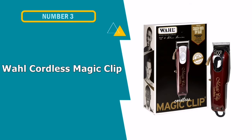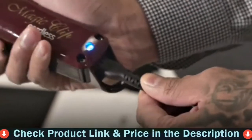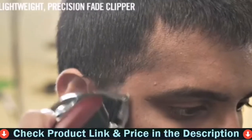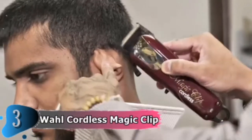Our third choice is the Wahl Cordless Magic Clip. When it comes to cutting awesome fades, the Wahl 5-star Magic Clip is one of the best clippers you can get. It is very dependable, flexible, easy to use, and convenient. This 5-star Magic Clip is a heavy-duty, adjustable 5-star corded or cordless commercial-grade hair clipper meant for cutting thick hair and is perfect for blending and fades.